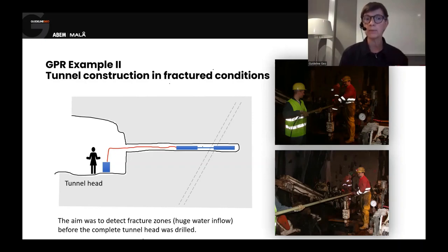So the water inflow from this small hole needed for the GPR was, of course, easier to handle than doing the big tunnel from the start. And the GPR could reveal the locations of the major fractures beforehand to give the tunneling machine guidance to stop in time and take measures for larger water inflow.